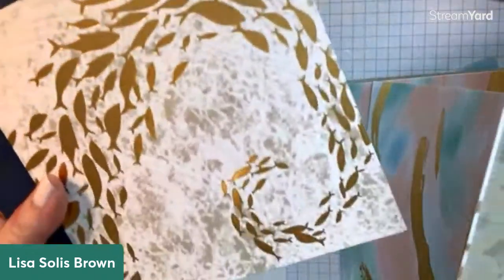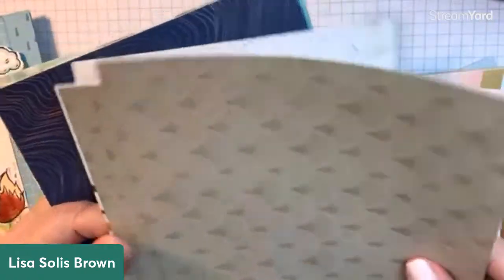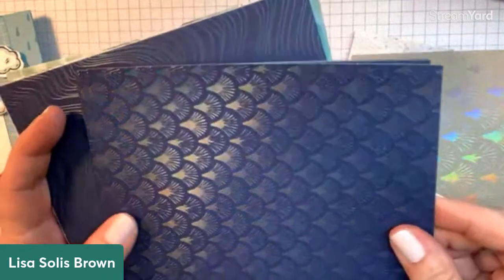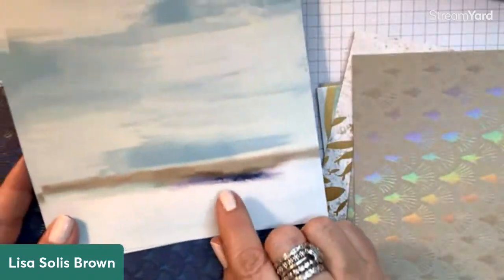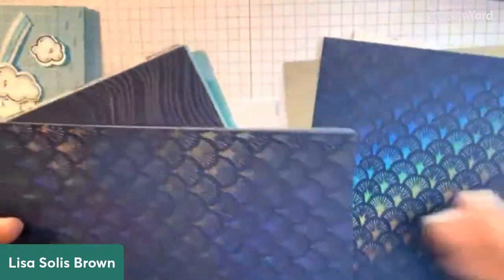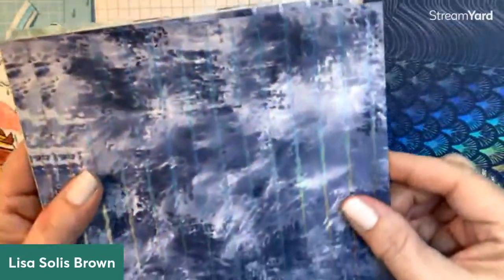Look at this. That reminds me of The Chosen. Has anybody watched The Chosen with the By the Bay? Thank you, Diane. Okay, so see, there's the little birds, but the paper is so pretty and can be used for anything. Look at that. It's a beach. Isn't that gorgeous? It reminds me of that paper we had that was so popular last year. Shells. Look at that.